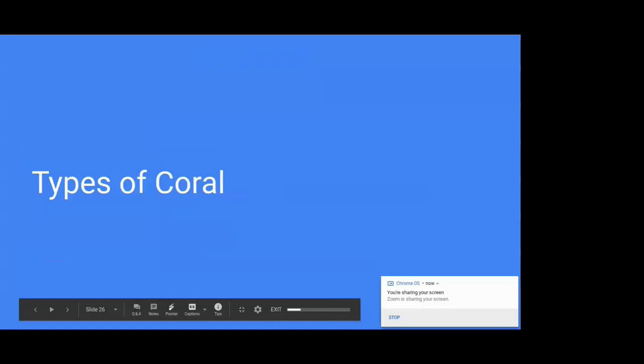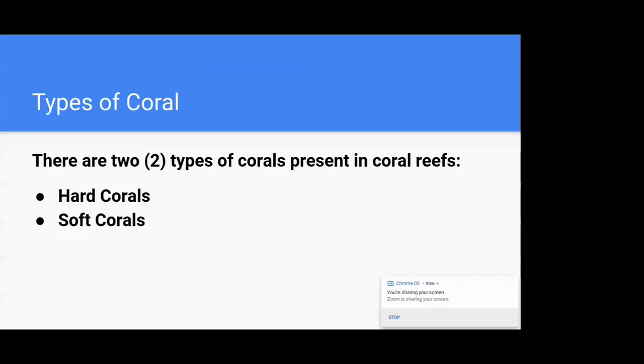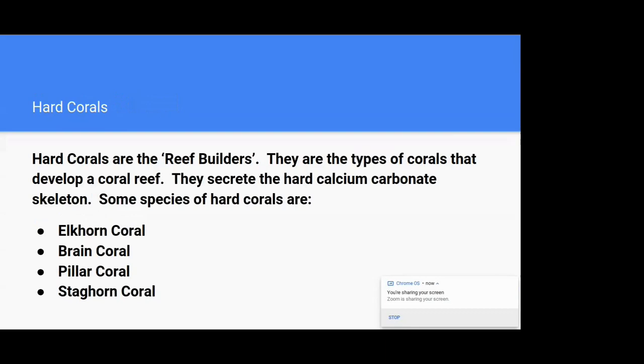So now we are going to move on to the types of coral. And there are two types of coral. These are the hard corals and the soft corals. All right. So first we're going to start off with the hard corals. So the hard corals are the reef builders. Hard corals are the predominant types of corals that make up the coral reefs. So these are the corals that secrete the hard calcium carbonate skeleton. And some species we have are the elkhorn coral, the brain coral, the pillar coral, and the staghorn coral.